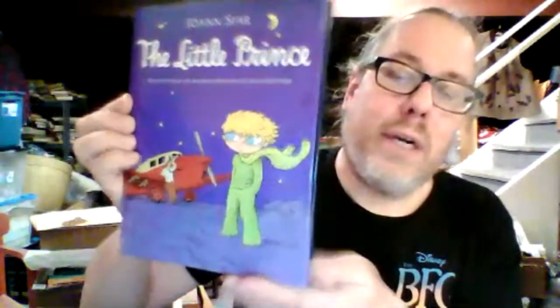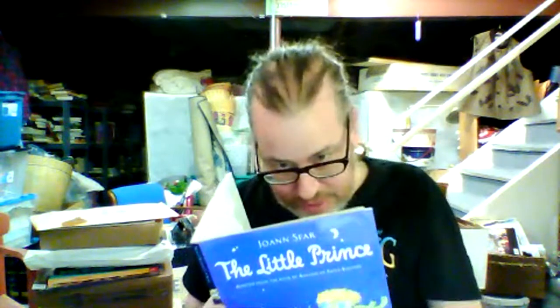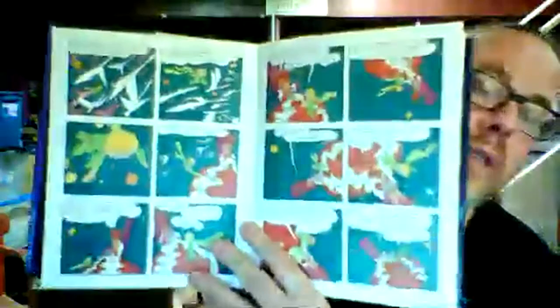Here we have the arty version of The Little Prince by Joann Sfar. There is a longer series based on the animated cartoon, but this is adapted from the book by Antoine de Saint-Exupéry. 1999. There's the illustrations. Interestingly enough, it came with boards, which can be removed. Oh, this might be a preview.